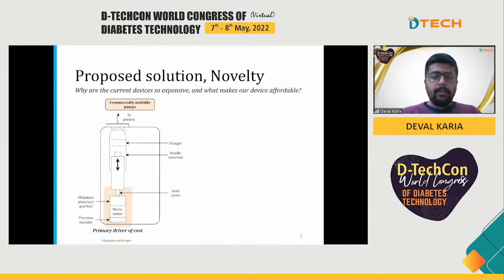Now, coming to what makes current devices so expensive. Most devices right now work on the syringe pump principle. This is similar to any syringe pump device that you find in hospitals, just miniaturized so that the patient can carry the device themselves. However, as part of miniaturization, they make use of something known as a micro motion set, which is a very small motor and a gearbox, and that roughly costs more than 1 lakh, and that adds to the primary cost of a device.